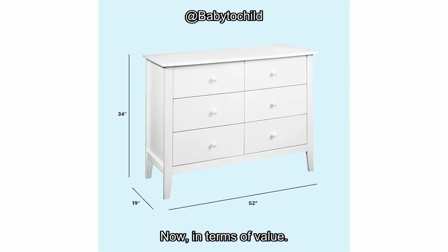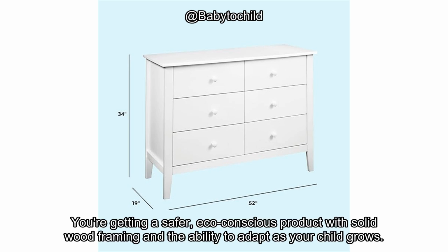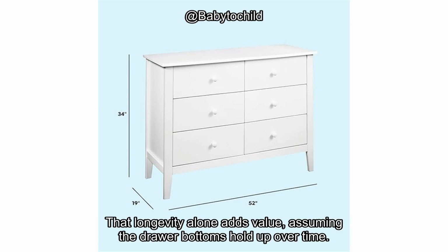Now, in terms of value. This isn't the cheapest dresser on the market, but it does sit in that sweet middle ground where quality and price start to balance out. You're getting a safer, eco-conscious product with solid wood framing and the ability to adapt as your child grows. That longevity alone adds value, assuming the drawer bottoms hold up over time.